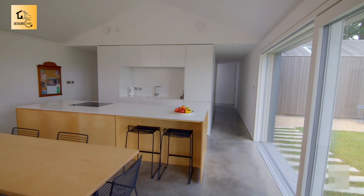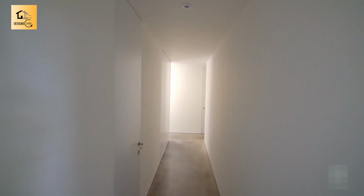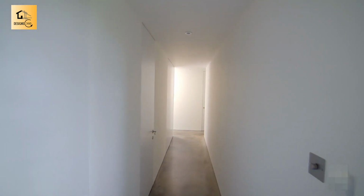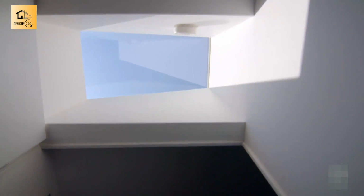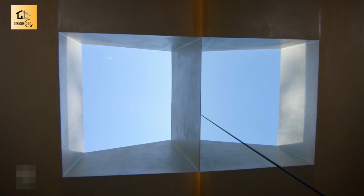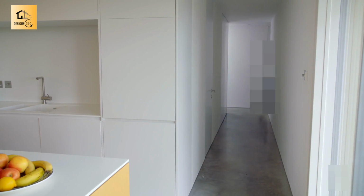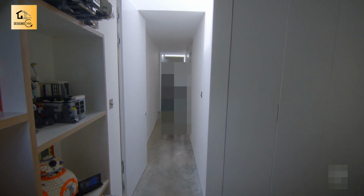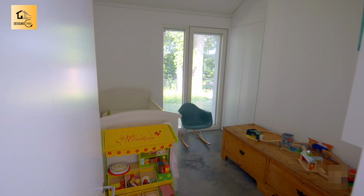Travelling through the kitchen and down a gleaming white corridor that connects the 2 wings is a wonderfully calming experience. I love these little skylights. That's a beautiful way of sneaking in all this extra sunlight. That sort of paints the walls for you, doesn't it? Yeah, that's it. Off the long corridor of the sleeping wing are the 3 bedrooms.